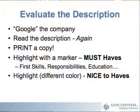Everyone has highlighters, red pens, I don't care, 2 different colors, pen and pencil. Highlight whatever they're saying you absolutely have to have in order to be qualified for this position. Choose 1 color. Next, go to the second color and choose the nice to haves or desired. So now you're looking at a job description, it's color coordinated, you know what you need and what you should have.